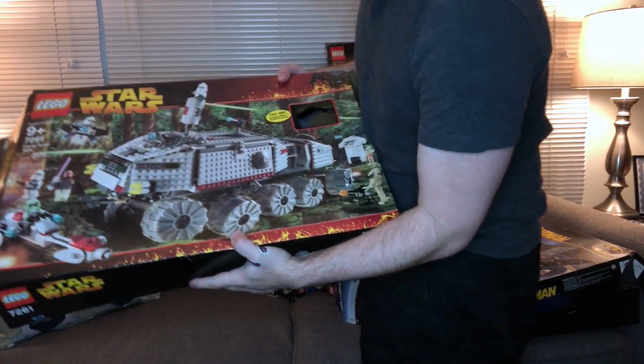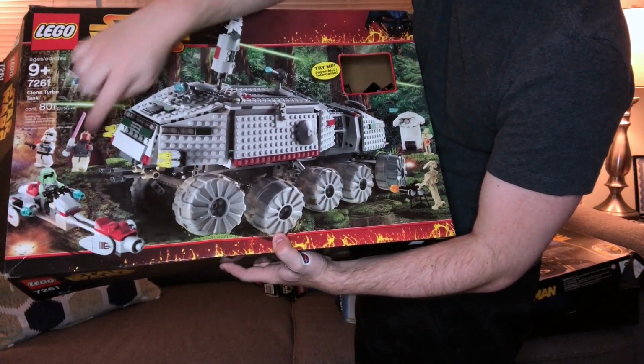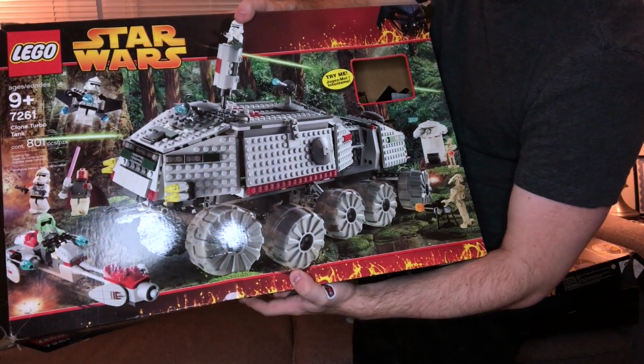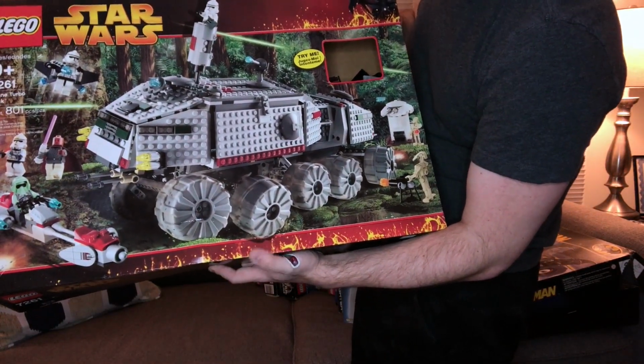So here we've got the Clone Turbo Tank from Episode 3 with Light Up Mace Windu hiding down there. He is in here. I don't know if he works, but I saw the figure in here, so I know he's in there. And once again, this is another set that I have fond memories of as a kid.